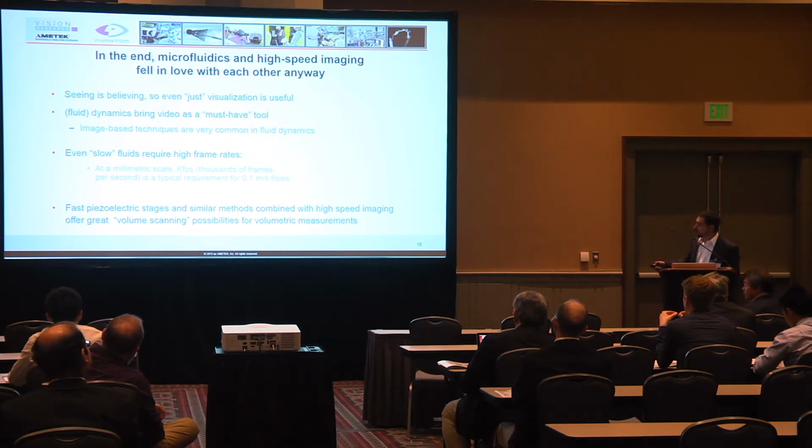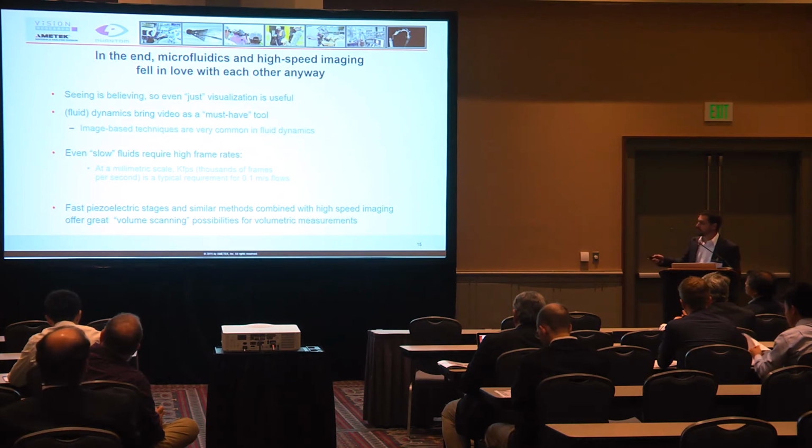If you're looking at a millimetric scale, thousands of frames per second is a typical requirement for the kind of flows that you're looking at. If you look at, for example, biological flows, that's typically the kind of frame rate you need anyway.